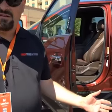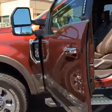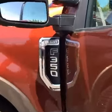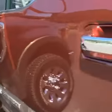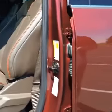So any more questions, or are we pretty good? No, I think that's good. I'll just do a quick pass through the interior. Folks are asking if this is a King Ranch or a Platinum. The answer is that this is a King Ranch. So you can see some of the custom features there on the badge and also on the interior stitching.